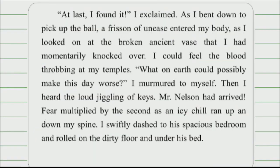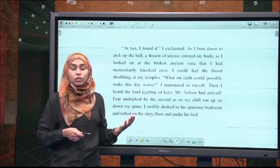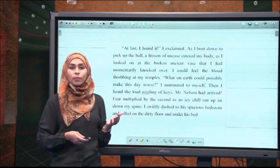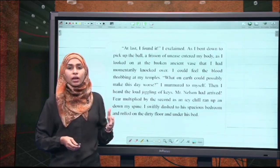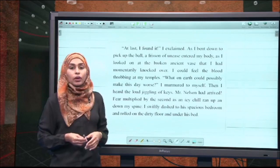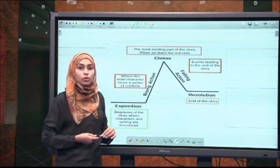And just going back here, events leading to the end of the story. As you can recall, some of the events there would definitely be his parents coming into the scenario where they find him after they heard that scream and they discover what he did. He went to the doctor probably to get stitches. His father had to drop his friend home. His mom had to take him to the hospital, right? So those are the events leading to the end of the story.